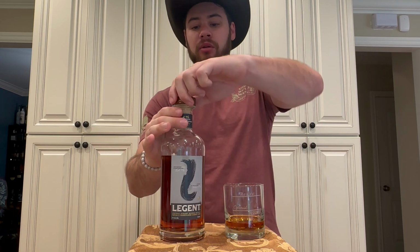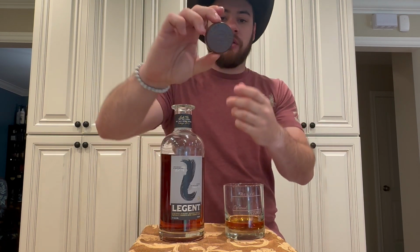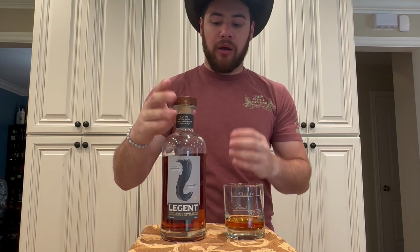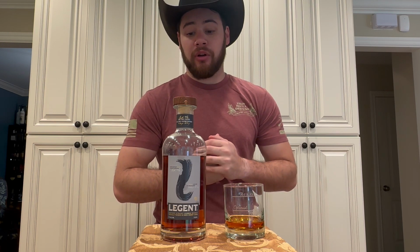It's got a beautiful design, a really nicely made bottle. It's got some Japanese style bottle design influences on it, hand blown glass, really elegant label. It is a very nice bourbon. I definitely recommend trying to get your hands on it.